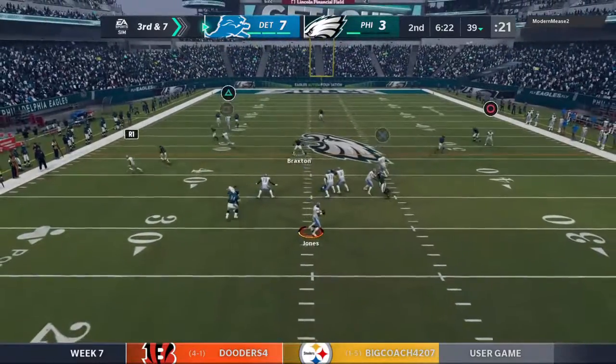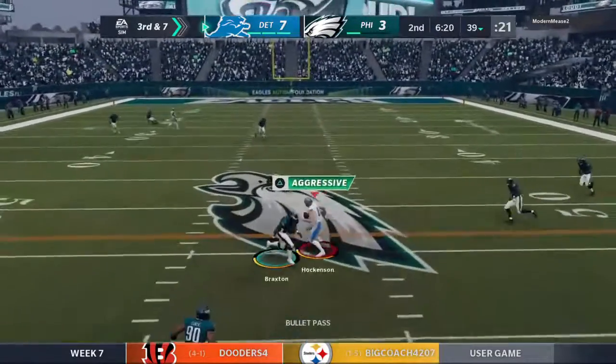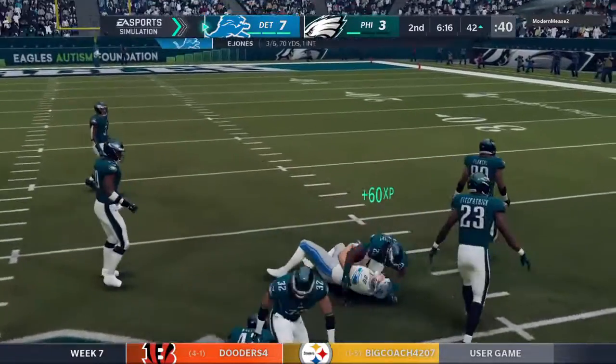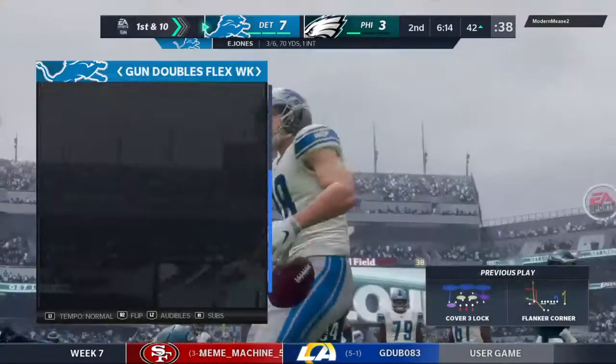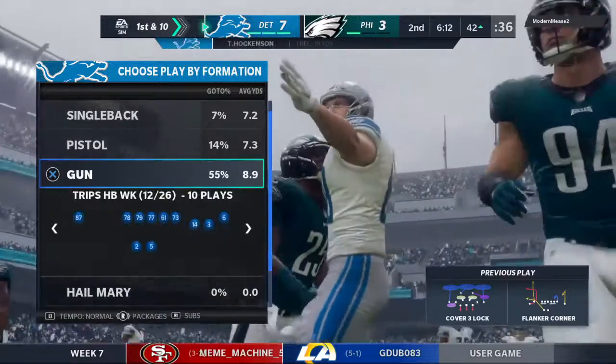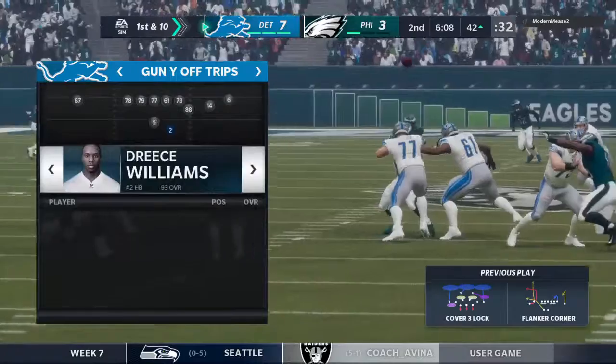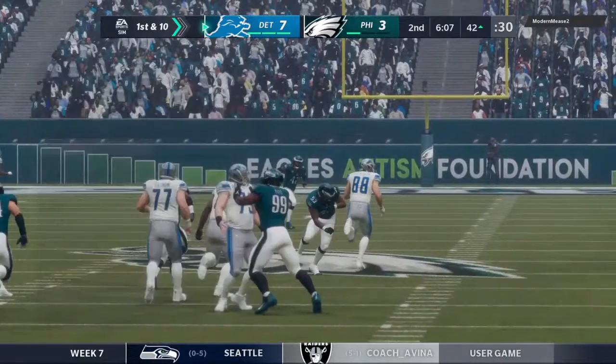On 3rd down, he'll drop to throw. That's caught by the big tight end, T.J. Hockenson. And he is going to have a Lions 1st down as they're able to get the 3rd down conversion. His first catch, and it's a pretty big one. They get the conversion on 3rd down. And the Lions 1st down.